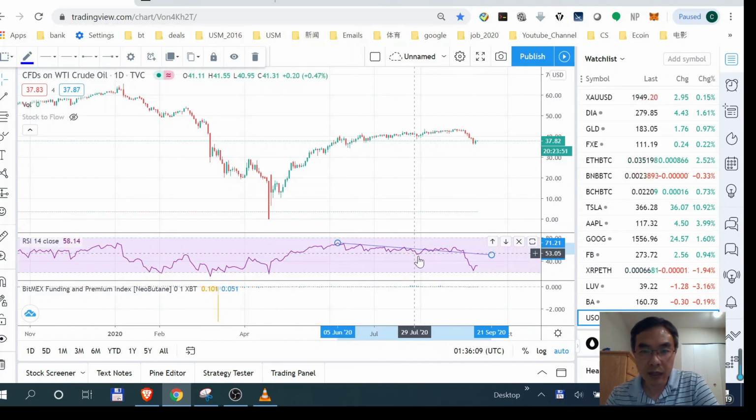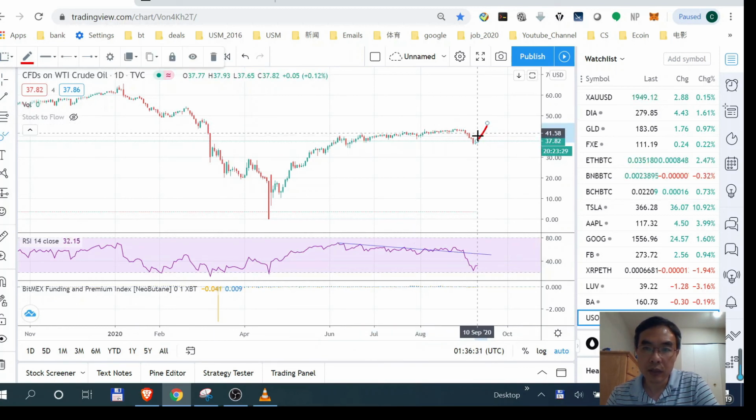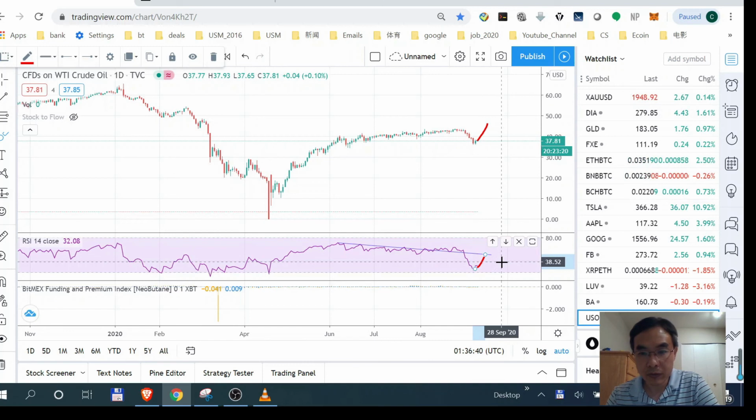You're testing this line, you go up above it, and then you break it. During this process, a lot of people will lose hope because of this stop. But here is where the bulls made the move. So I think there's a chance that the oil price might go up from here, and the RSI could go up at least to this line. What will happen after that, we will see.